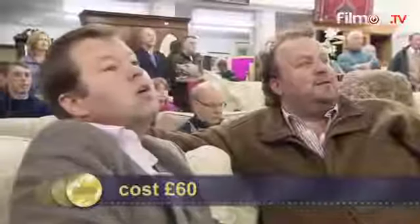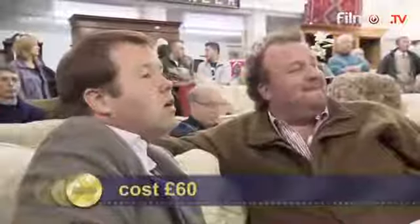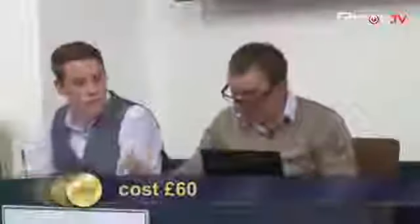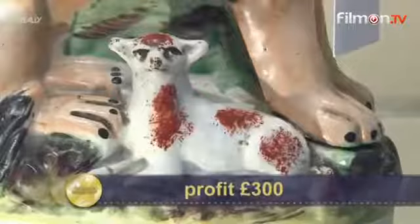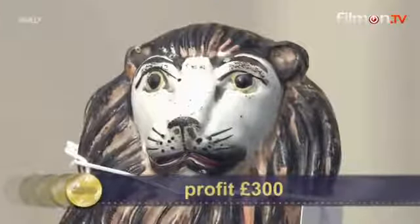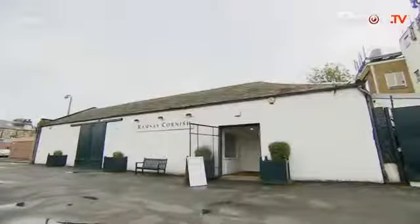Last of all, the Staffordshire Lion. Will it roar? £200 to start it. Crikey. 200 down bid. 210, 220, 230, 240, 250, 260, 270, 280, 290, 300, 320. I'm selling it at 320. Nobody else. 340, 360. At 360 now. On the phone, last call at 360, and I'm selling it. It's a great profit to end on. Indeed it is. The star lot at the last gasp.